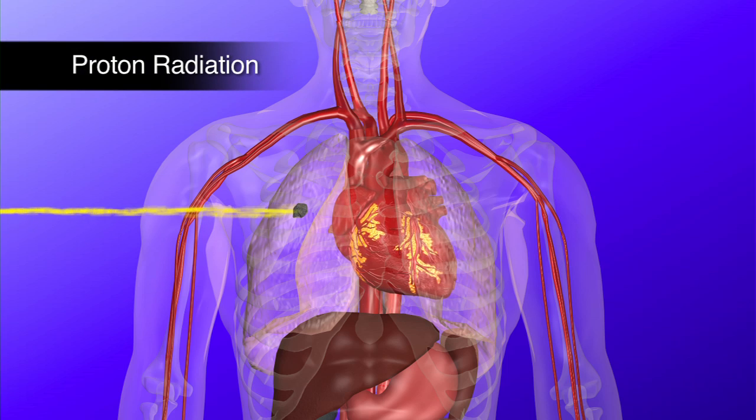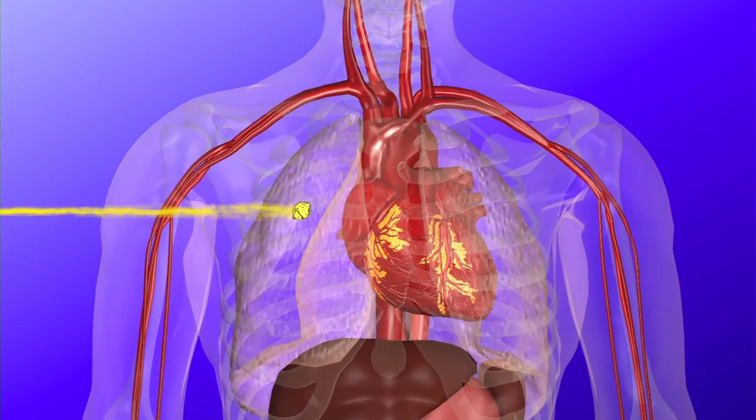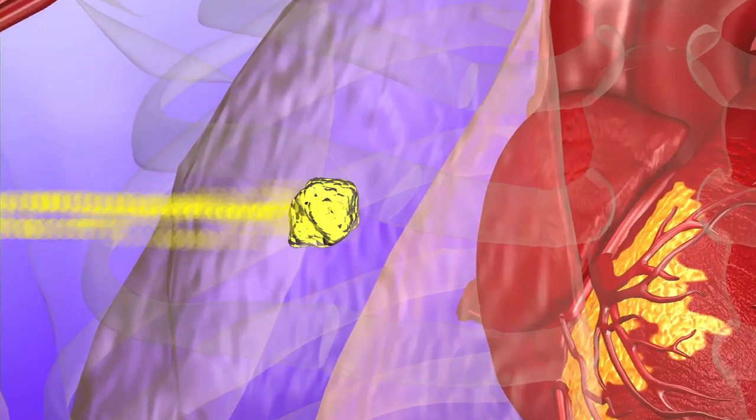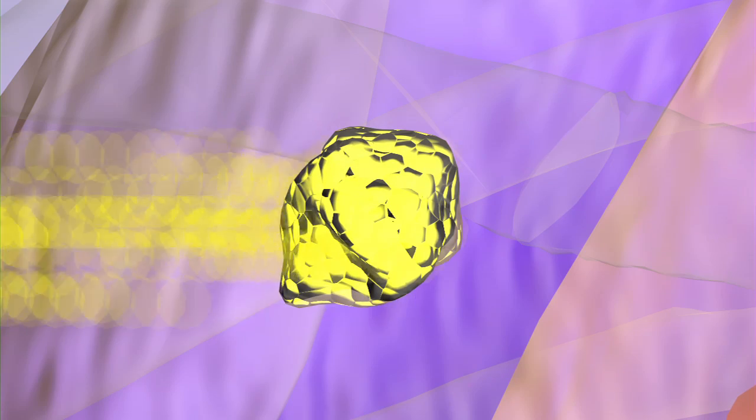And the majority of the energy deposited happens just before the beam stops. And we can control where that stopping happens. We can make the beam go to a certain depth and stop, thus making the dose of radiation get deposited where we want it to, instead of traveling all the way through the body.